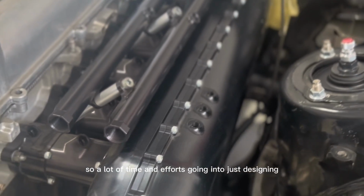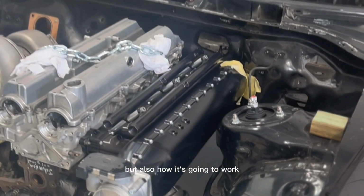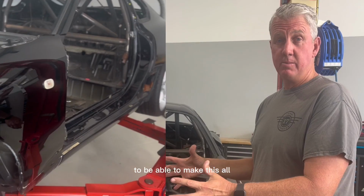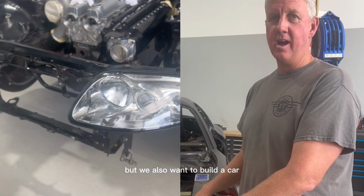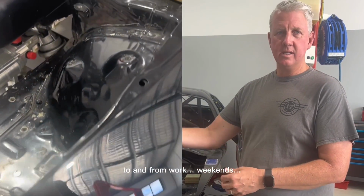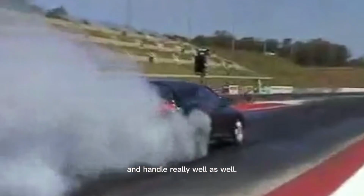So a lot of time and effort's going into designing not only the engine and the style of the engine, but also how it's going to work with regard to power and the turbos and what accessories we need on the car to make this all sync nicely and become a car with an amazing amount of horsepower. But we also want to build a car that you can literally jump in, turn the key, and drive down the road on any day, to and from work, weekends, whatever needs to be. Then we can take it to the track, have a lot of fun with it at the track, and it obviously has a lot of power under the hood and handles really well as well.